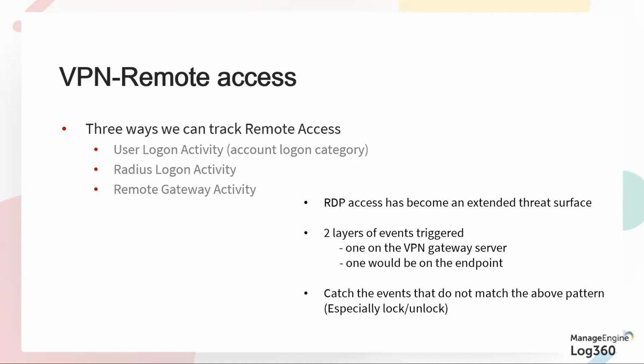And I hope Active Directory does not give you 2-factor authentication, but your applications give you that. So if you're using Fortinet, Cisco, etc., just ensure that you beef up your security. And the remote gateway activity is more or less like your MSTSC. It's on a hosted environment where you have a dedicated server through the internet, and through a specific port, people can log into your domain.